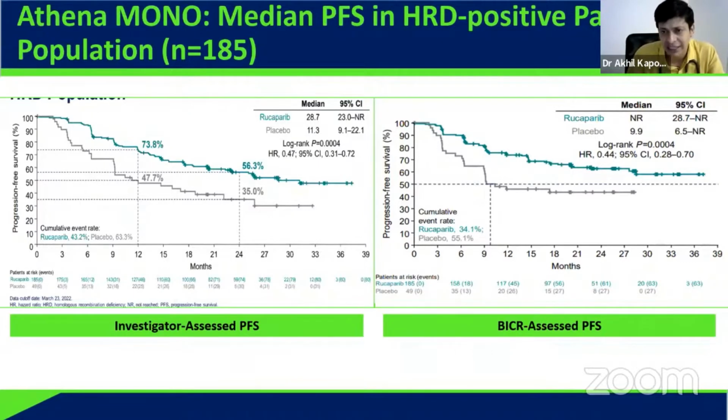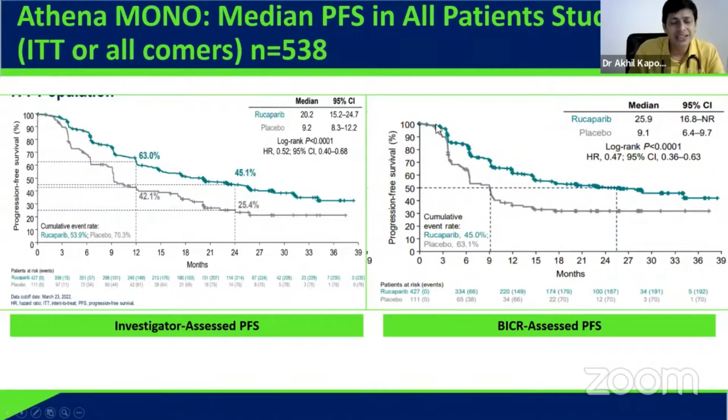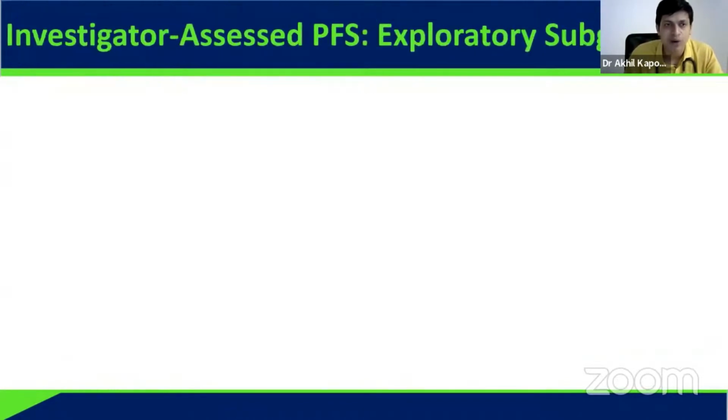If we see, this was the investigator-assessed analysis, and this was the blinded independent central review. If we see the all-comer patients studied, it is again at 2 years 25% versus 45%, and the hazard ratio is coming to 0.47. So this is another study where the hazard ratio is going below 0.5. A hazard ratio below 0.5 means a study where the treatment is causing a very extraordinary difference in the outcomes, and this study is one of those, with a hazard ratio of less than 0.5.